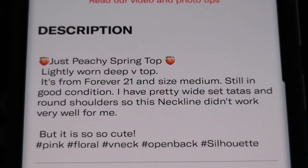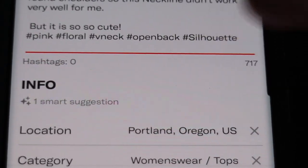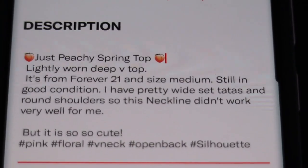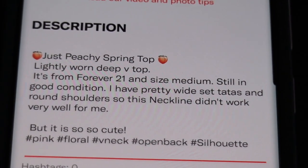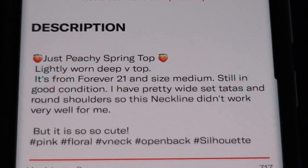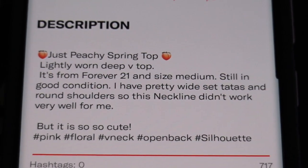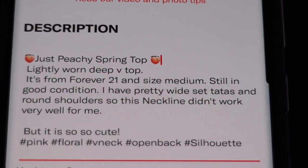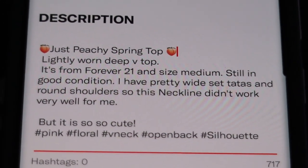Description. I always start with a cute title with emojis, just 'peachy spring top', to have a fun kind of feel. The very first thing they're gonna read is this, so just get them in a good mindset. Lightly worn deep V top from Forever 21, size medium, still in good condition. And then this is more about buyer's trust.